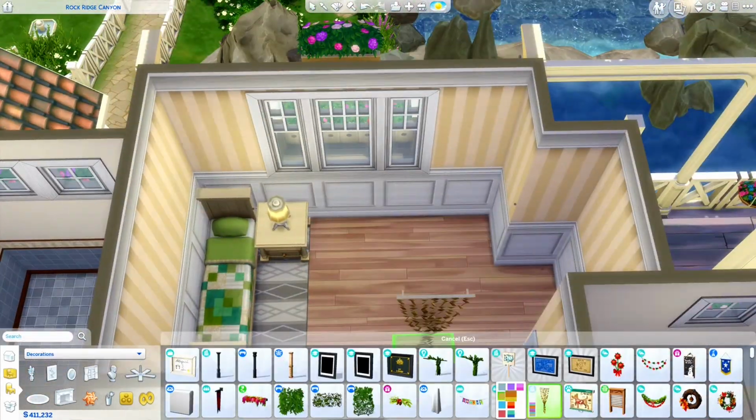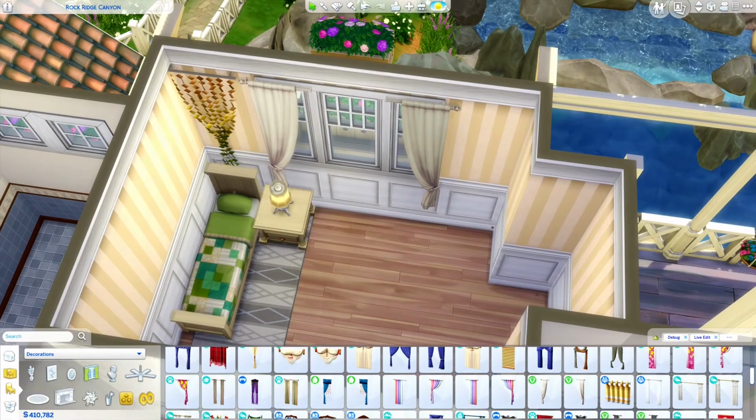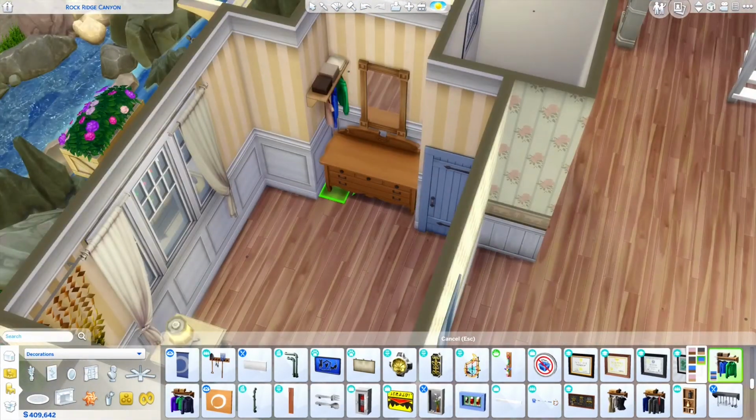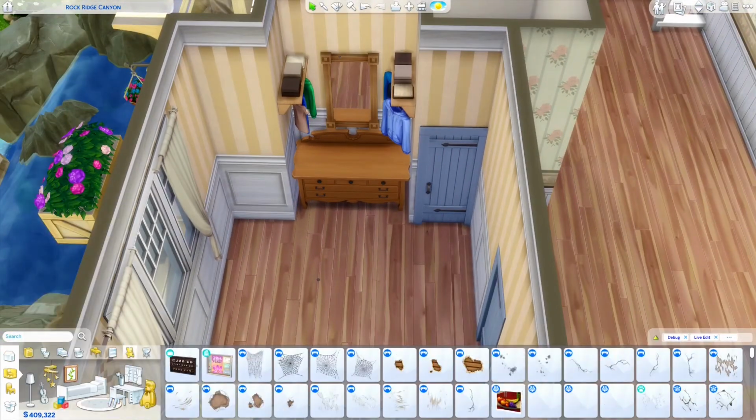Kids' room, nothing really extraordinary about it. Give them an activity table, I give them an easel because they like drawing and painting and things like that, and obviously a toy box as well.